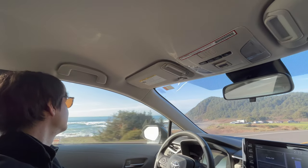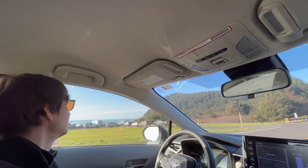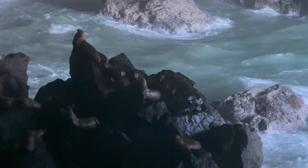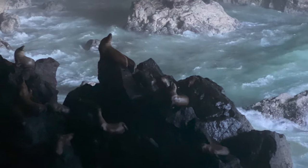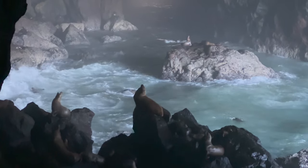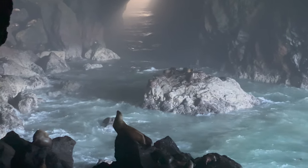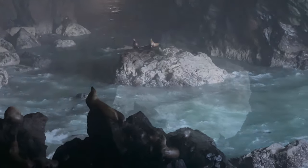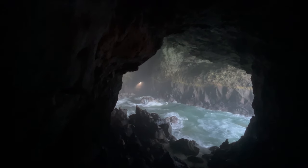Today we're excited to share one of the best wildlife watching opportunities in Oregon, the sea lion caves on the central Oregon coast. It's America's largest sea cave, and in the winter it's usually home to dozens of sea lions. In today's video, we'll be sharing four essential things to know in planning your visit. Stay tuned till the end because we'll be sharing a list of other must-see places in the area.